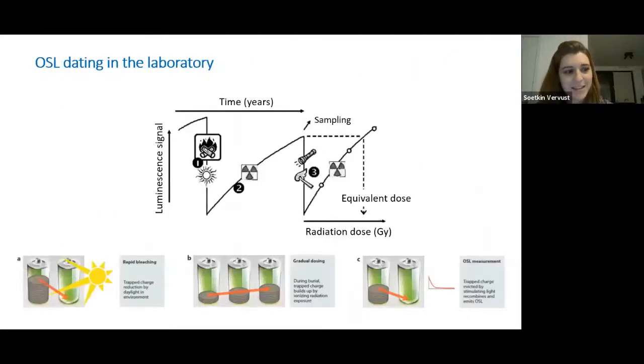So next slide, Pete. I want to just quickly explain how OSL dating works. So what it does is it provides you with a direct age estimate of the last time that either quartz or feldspar minerals in your sediment were exposed to enough light or enough heat to reduce the previous luminescence signal to 0. And what that does is it resets your OSL dating clock. So once your sediment is then buried again and shielded from light, that luminescence signal will start to build up very slowly again over time in response to naturally occurring ionizing radiation.